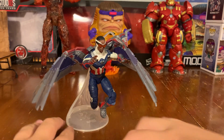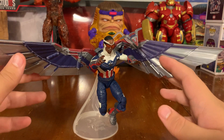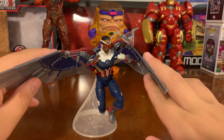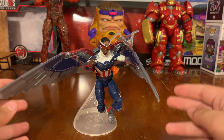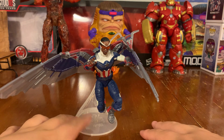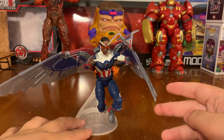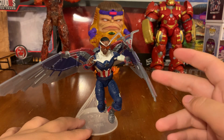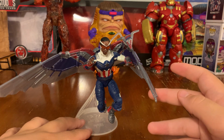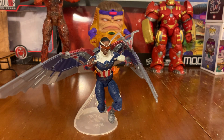My number 1, as you can see here, is Falcon. Now, it shouldn't really count because he's a Build-A-Figure, but I'm just going to count it. This thing is so awesome. This is just a super nice figure. Again, there's not many problems with it, really. It looks just like he did in the movie, and the wings work just fine. So I don't know what else to say other than I love this figure. So yeah, that's all I have to say.